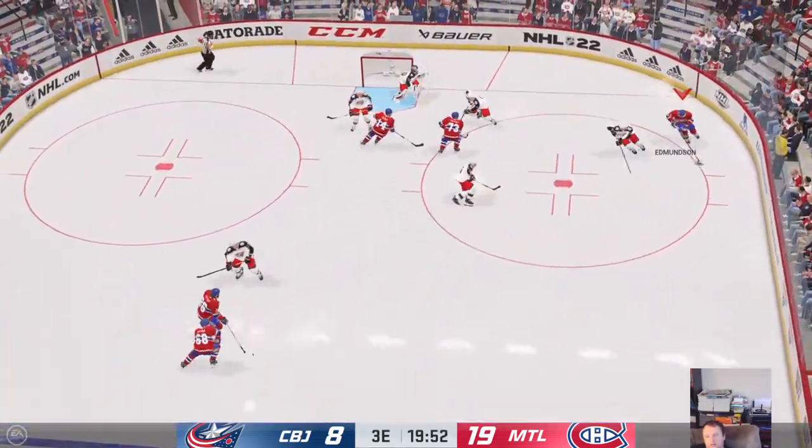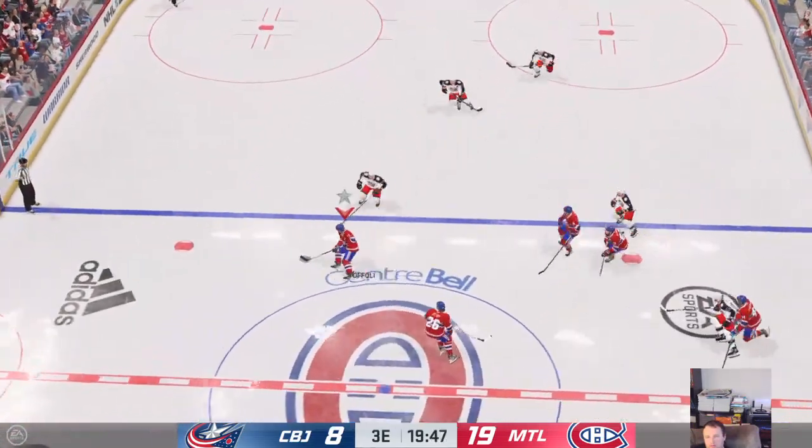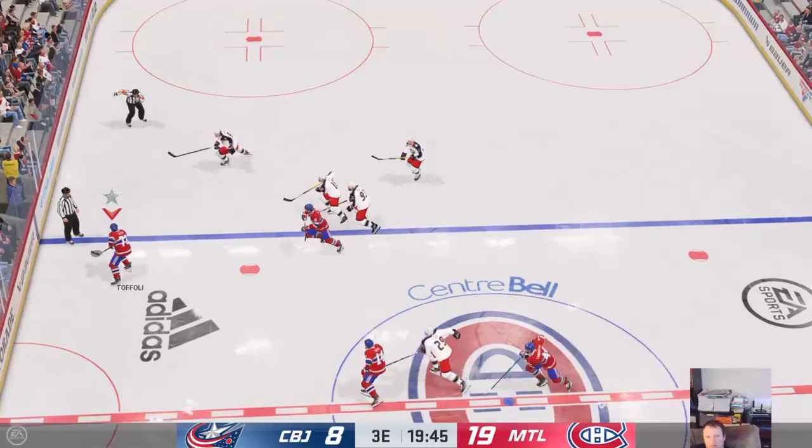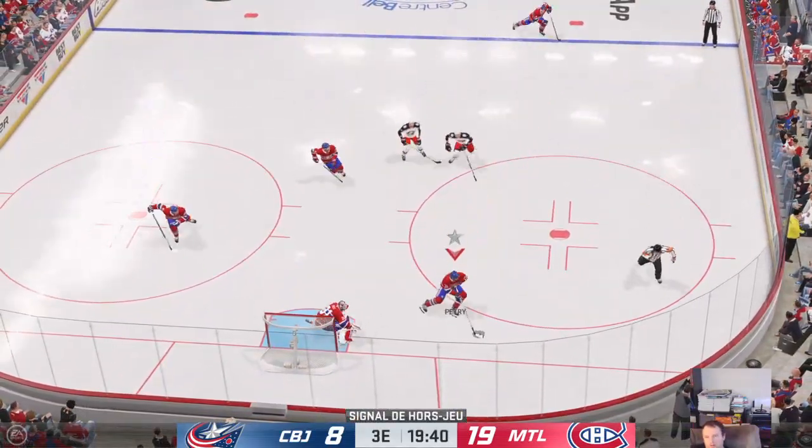Well, we've got two periods under our belts to this point so far, Ray. How do you see things? Columbus can't be happy with the way they've managed the puck. They've turned it over so often. There's no choice for them but to chase the game.